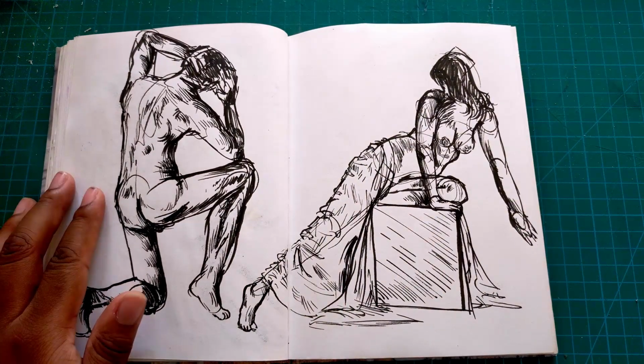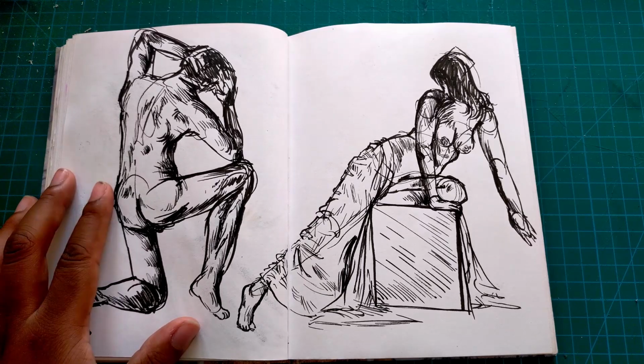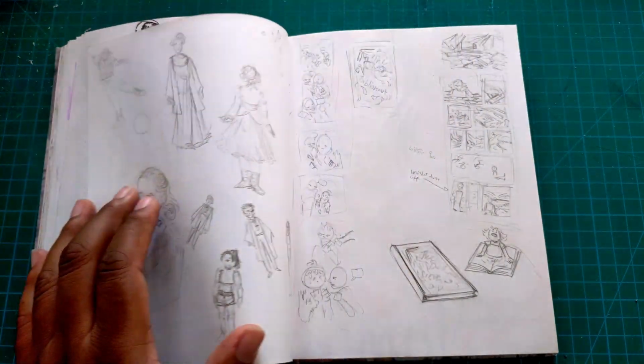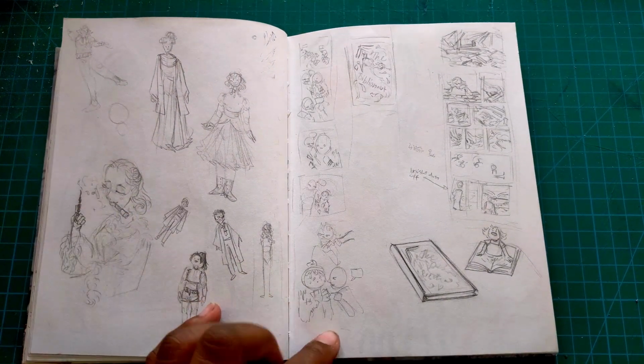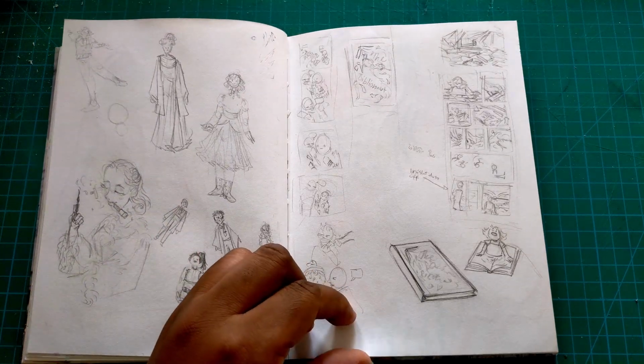This is some life drawing. These were, I think, 10-minute, so either 10 or 25-minute studies. Maybe 10. And this is some more doodles for my OCs. This one's not my OC, just a random person.